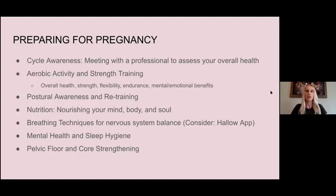So if you're in the preparing for pregnancy zone, this is a great time to take a look at whether anything is weighing you down. Like, can I see someone, a counselor or psychologist? My Catholic Doctor offers a variety of services there as well. Your sleep, making sure that you have a really good sleep routine. This is kind of the time to get yourself in just an overall good state.